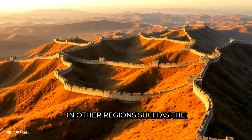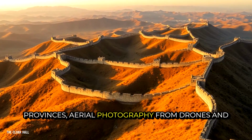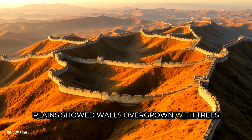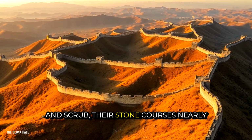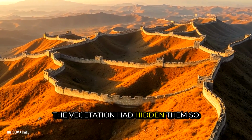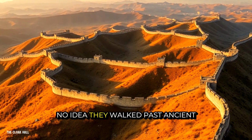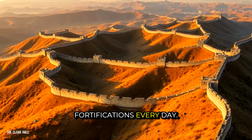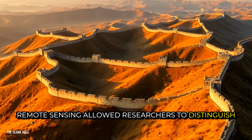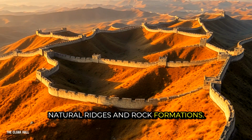In other regions, such as the forested hills of Liaoning and Hebei provinces, aerial photography from drones and planes showed walls overgrown with trees and scrub, their stone courses nearly invisible from the ground. The vegetation had hidden them so completely that even local villagers had no idea they walked past ancient fortifications every day. Remote sensing allowed researchers to distinguish the man-made wall segments from natural ridges and rock formations.